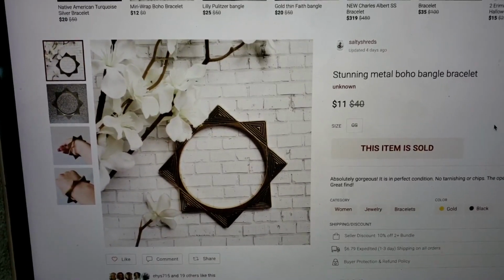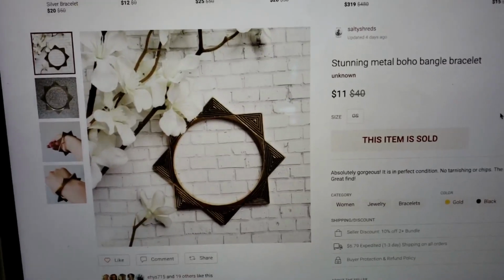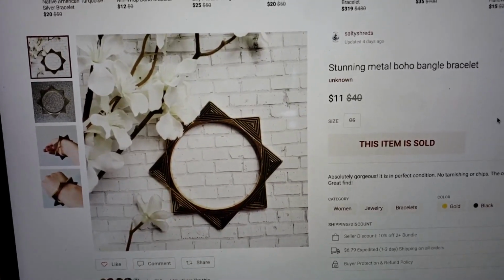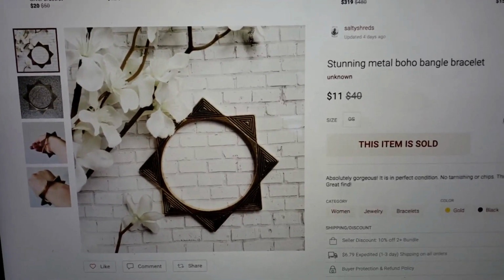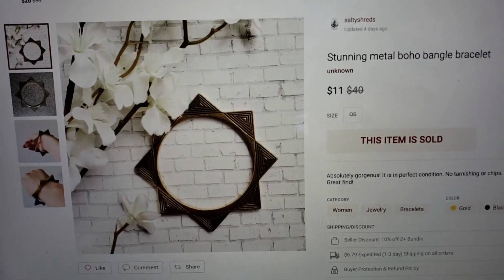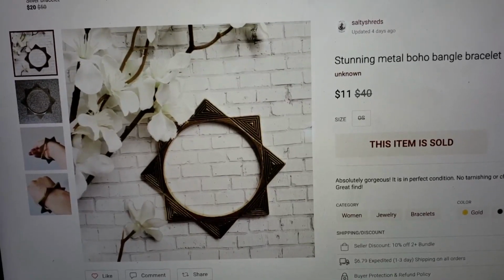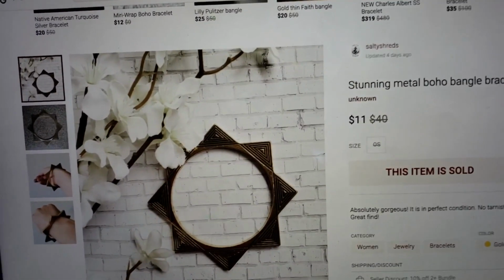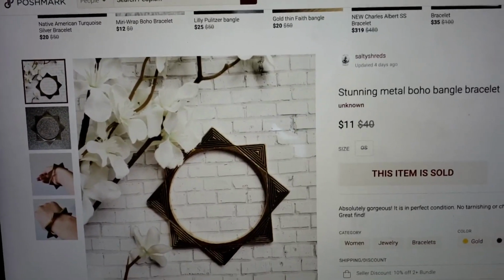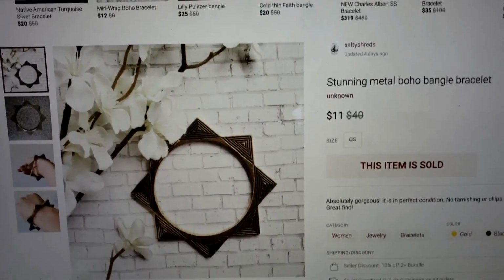Another item that I've had since day one. This bracelet I found while thrifting in Texas, and I paid $1 for it, and I kept changing the price of it. I would go up, and then I would go down. I didn't know what people were looking for, and then somebody randomly offered me $11, and I jumped on it because despite the likers that I had, nobody was budging on it. So I'm happy to see that go.